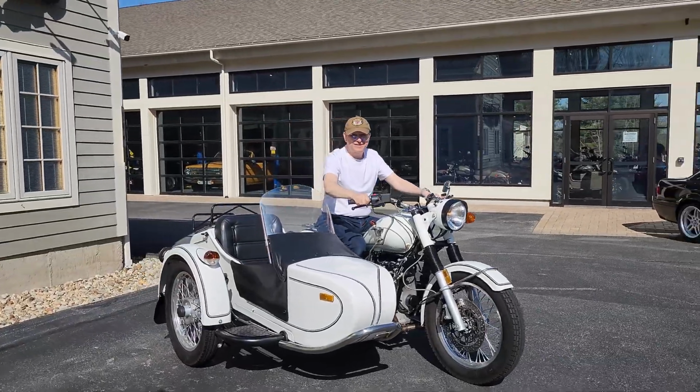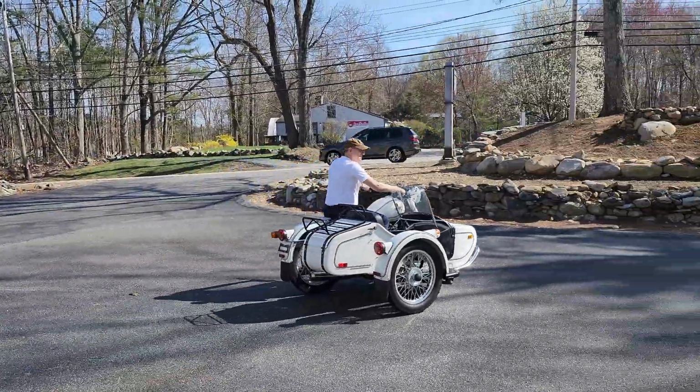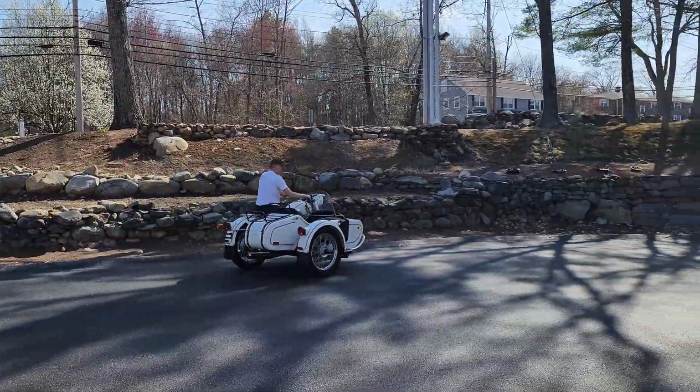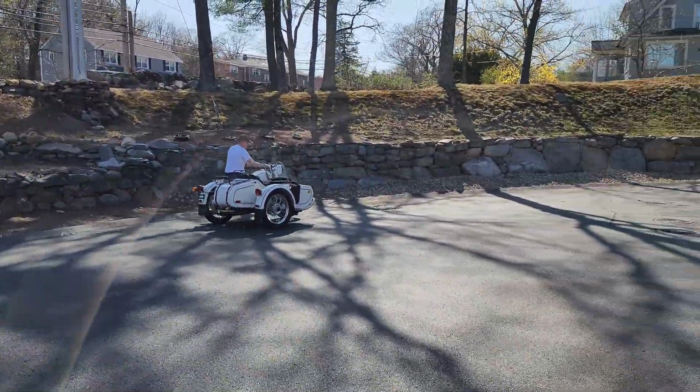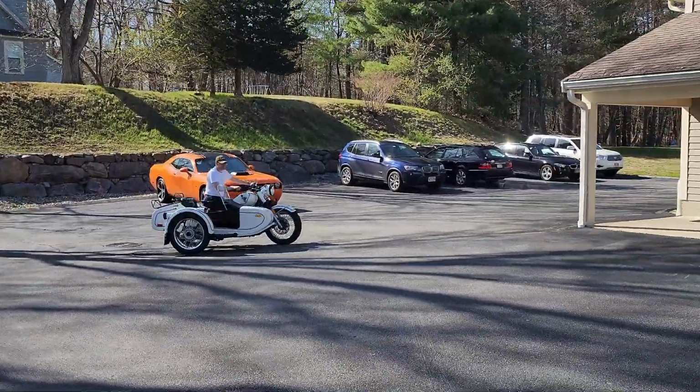So Dimitri's here now to ride the Retro. And check this out, this bike looks awesome going by. He's got his matching white shirt on.